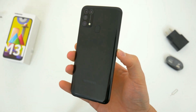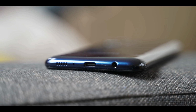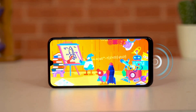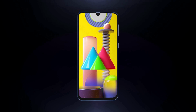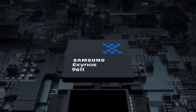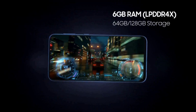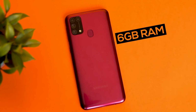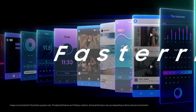Samsung has positioned the power and volume buttons on the right of the device. The Galaxy M31 has a 3.5mm headphone jack, primary microphone, USB Type-C port, and a speaker at the bottom. Samsung has retained the Exynos 9611 chipset from the Galaxy M30s. This is an octa-core processor with great performance. For graphics, it has the Mali G72 GPU. You get 6GB of RAM and a choice between a 64GB storage variant and a 128GB storage variant.